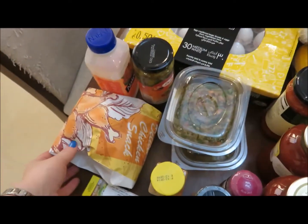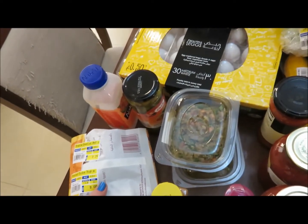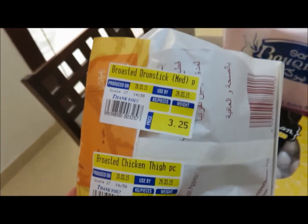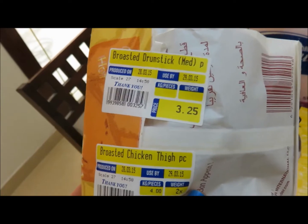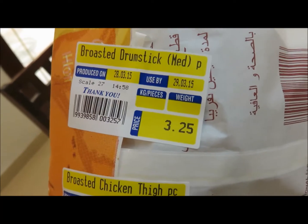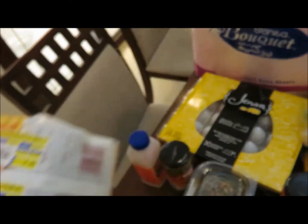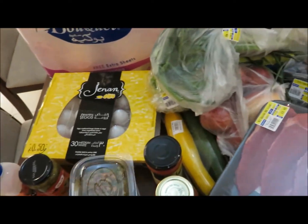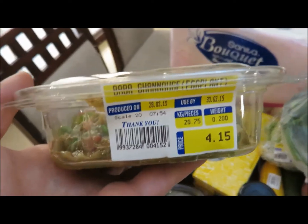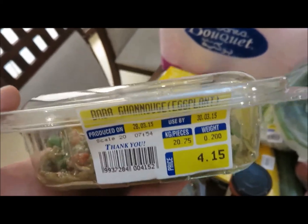Alright, in terms of pre-made things, I have some fried chicken. I actually have not tried the fried chicken from Lulu before. That's where I go shopping, at Lulu. But you can see that a roasted drumstick is 3 riyal 25, so about $1. And then I got 2 thighs, and that was 8 riyal. So I'll try that in a little bit. I also got 2 of these baba ganoush. Super healthy, very delicious. Each one has about this much in it. Because there are different weights in each one, that's why they're not a standard price.